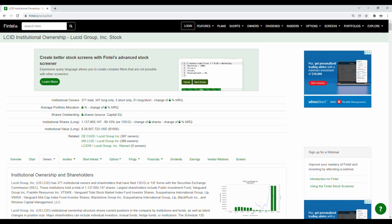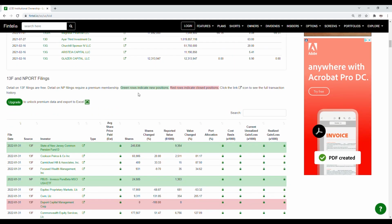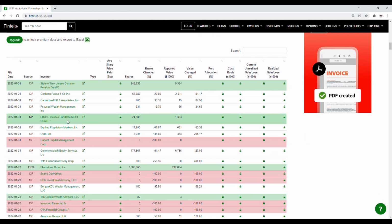So we're going to take a look at the recent institutional ownership and short interest information for Lucid. So as we scroll down further on the page, green rows indicate new positions while red rows indicate closed positions. So we're going to take a look at the recent filings for January the 31st. So we have State of New Jersey Common Pension Fund D that purchased 245,836 shares. And then also we have here Invesco Pure Beta MSCI USA ETF that purchased 24,585 shares, and we also have a closed position from DuPont Capital Management Corp.